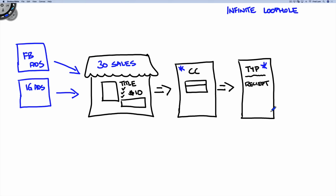So again, the blue is basically the typical way. Now I'm going to change the color up a little bit. Let's see, I'm going to use purple as an example. So now this is the typical funnel. What you want to do is as follows. You actually want to create what we call a search campaign. So you want to utilize Google and Bing to run search.